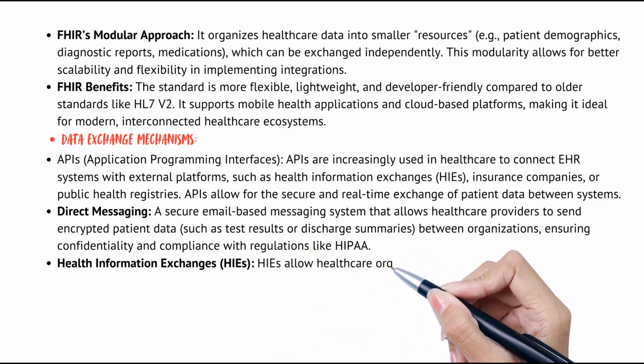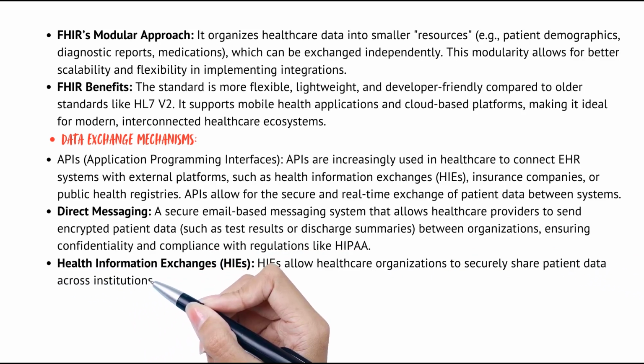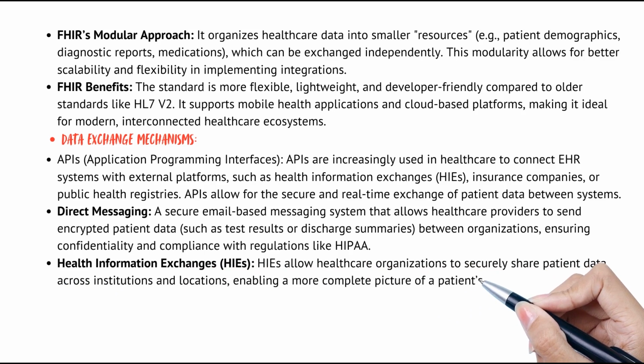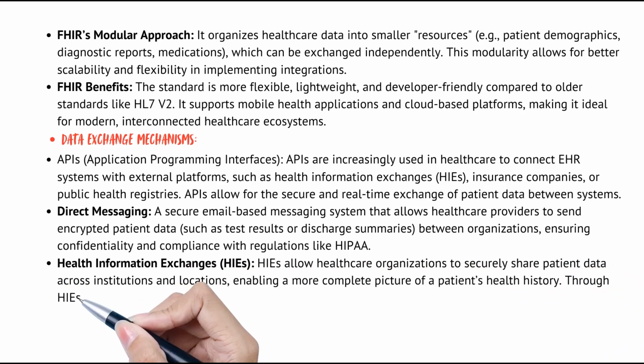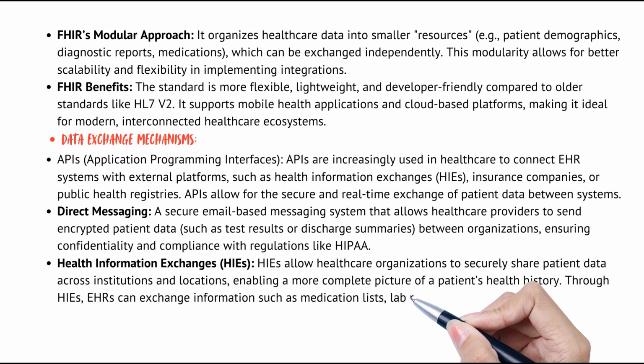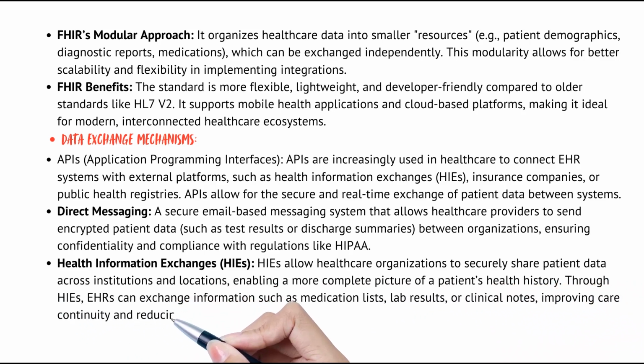Health information exchanges, HIEs, allow healthcare organizations to securely share patient data across institutions and locations, enabling a more complete picture of a patient's health history. Through HIEs, EHRs can exchange information such as medication lists, lab results, or clinical notes, improving care continuity and reducing duplicate testing.